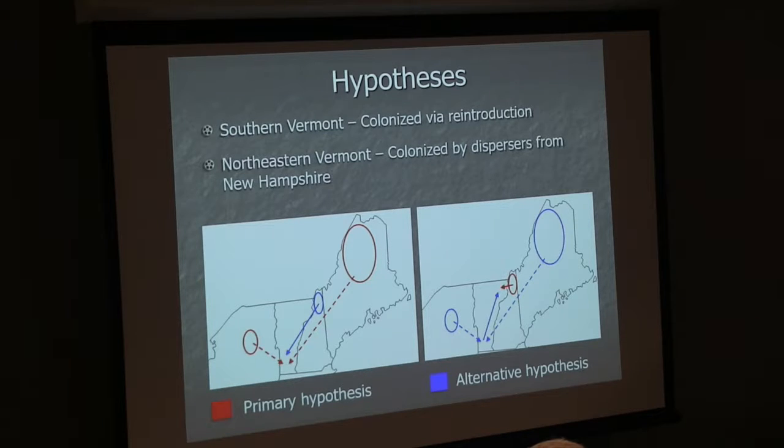Similarly here, now looking at the northeast population as the focal point, the primary hypothesis was that it's just natural immigration from the Estrie region of Quebec and northern New Hampshire, that's what's populated here, or alternatively, that the animals, because we had some evidence of that one that went through Rangeley, probably came through here, that the reintroduced animals scattered and some ended up recolonizing northeast Vermont. So we wanted to test that. And we found several things which are really kind of cool. One, as expected, the genetic makeup of these animals down here was really made up of the Maine DNA, that shared the most commonality with the Maine sample.